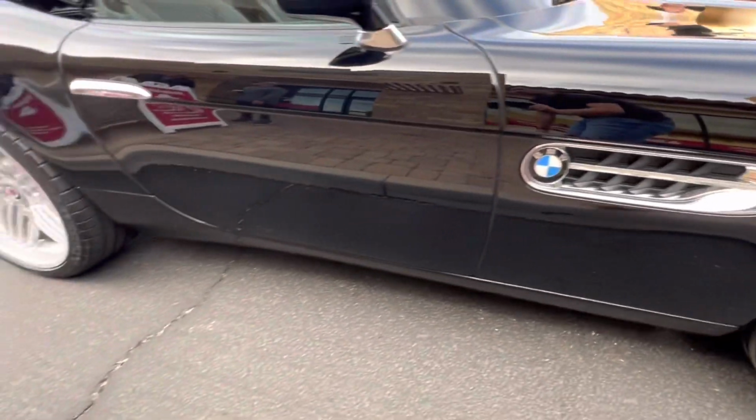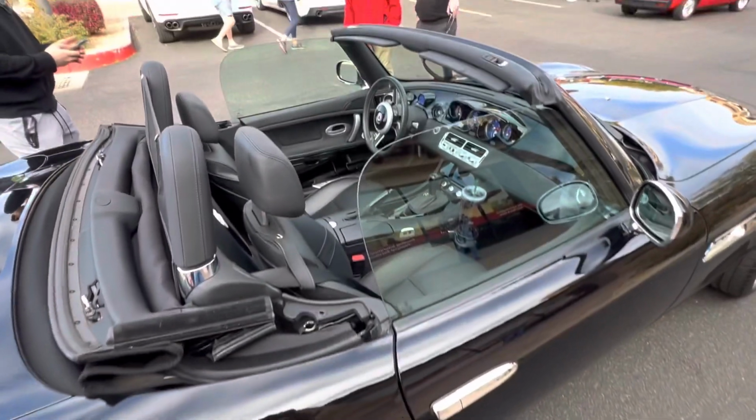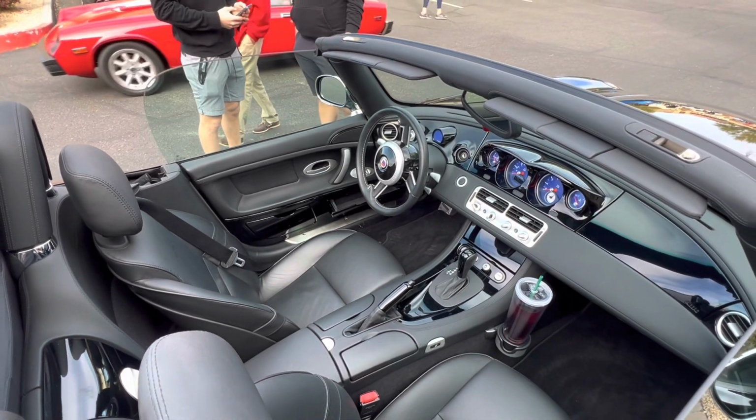Now, the Alpina Roadster V8 was sold between 2003 and 2006, after the BMW Z8 had ended production in 2002. Production for the Alpina Roadster was limited to just 555 units, with about 450 making their way to the US, and 8 made their way to the UK. So that's about 10% of total Z8 production, which was about 5,703 units.